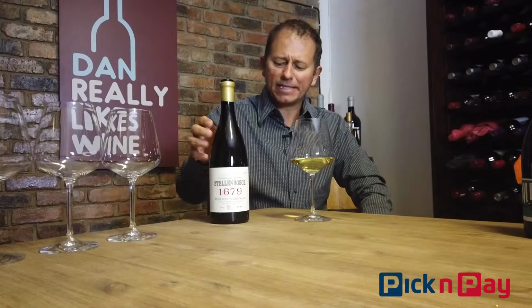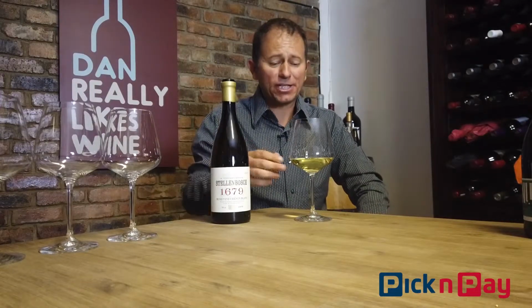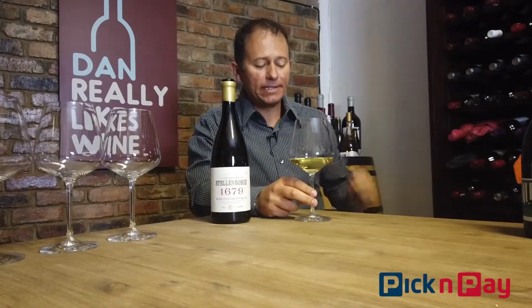What I also like about it, and what I like about the better Chenins, of which we have so many now in South Africa, is that aging potential as well. So this is not made in 1679, it's made in 2017. I'm not sure it would last the 400 odd years that we see from 1679, but it's definitely got a good few years, possibly even decades in it, to age and to grow and to develop further.